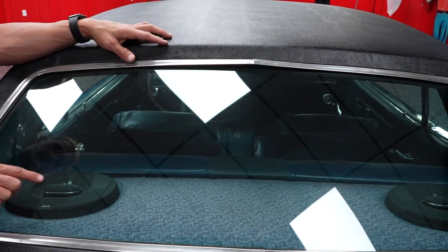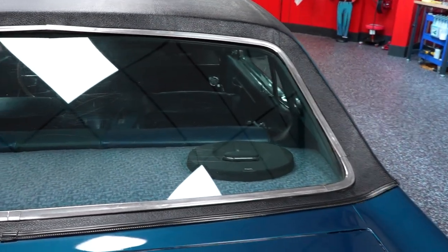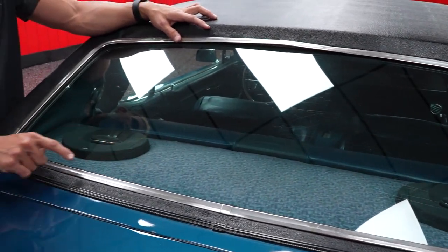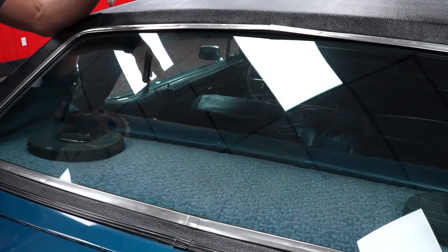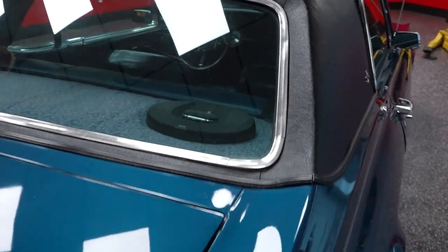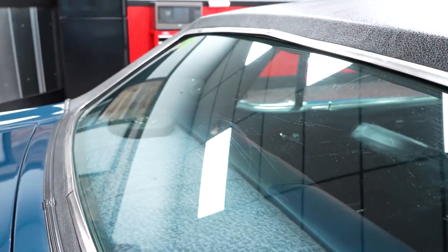Hat rack area does have Infinity 6x9s. We will figure out on the test drive if those work. Rear glass clarity looks to be good. Someone has upholstered the hat rack area in a material that is not factory, but it's not stained, it's not faded, it doesn't look bad. It appears to be in pretty good condition.